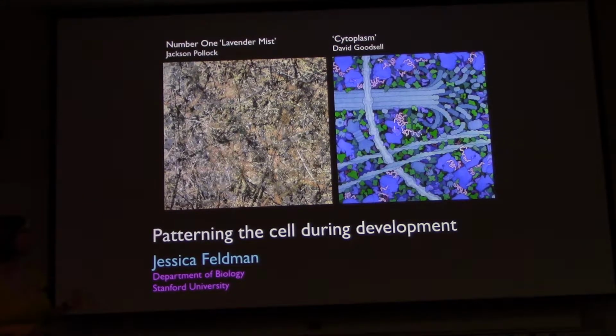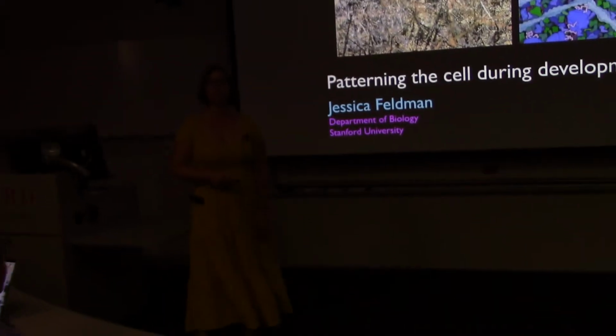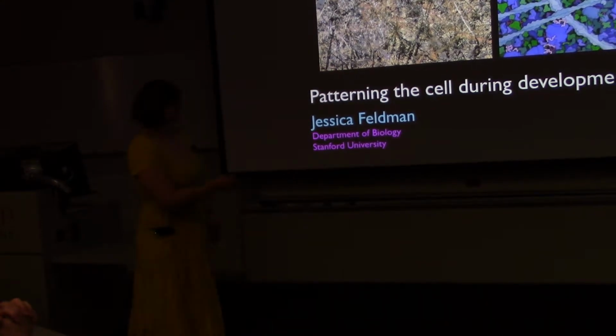And so I was inspired by that in my own career in thinking about how nature is able to actually sample the pattern space. So this is a really beautiful artist rendering of the cytoplasm inside of a cell, which is actually probably not too far off of what it looks like, which looks very similar to this, I think. And so I think about this problem.